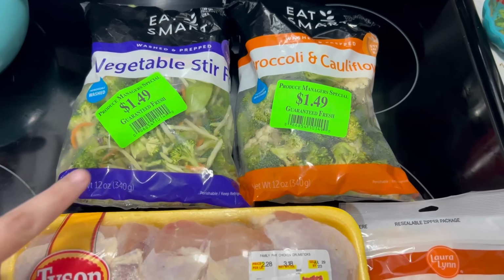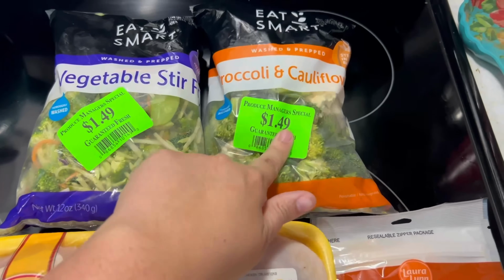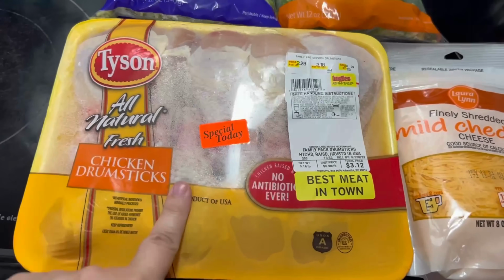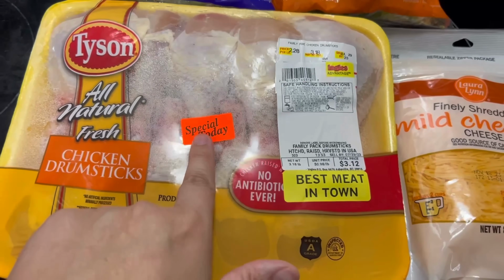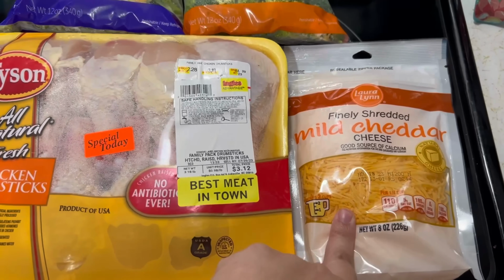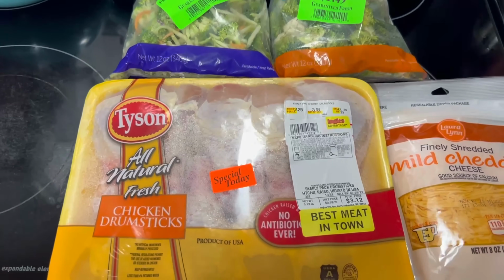This is my Ingles haul. I found some vegetable stir-fry marked down, as well as some broccoli and cauliflower, mild cheddar cheese, and a special today, chicken legs for $3.12, and their cheddar cheese was on sale for $1.58. This total was $7.68.